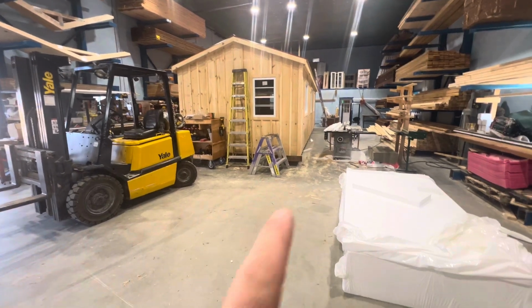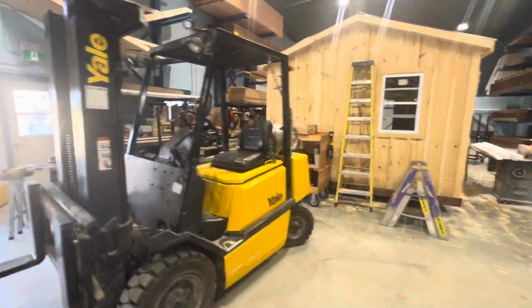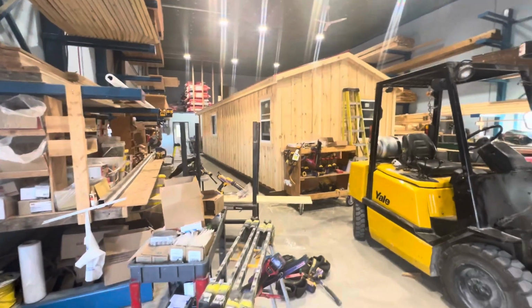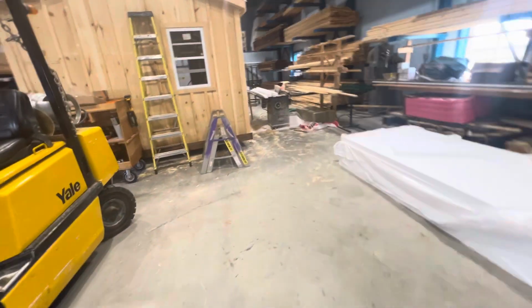This is a monster. This is the biggest building we've ever done. This is a 36-footer with a bunch of custom touches. I'm going to come around this way and show you just how big you can get a Highland outbuilding.